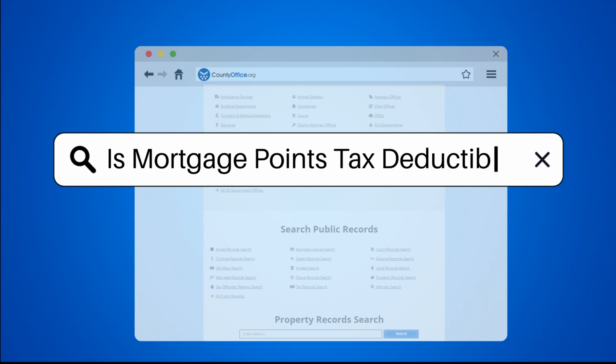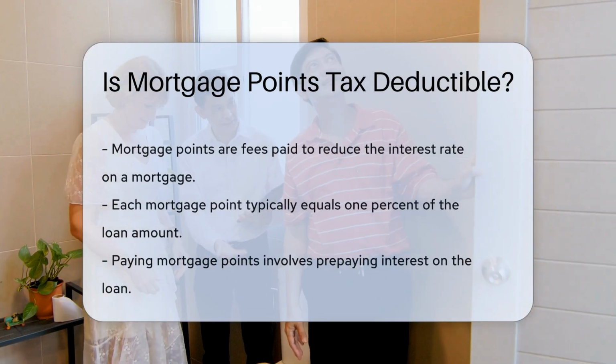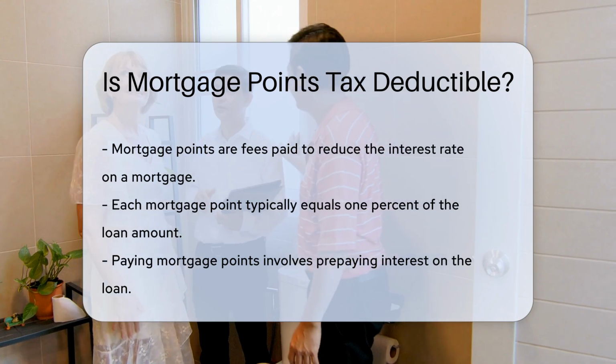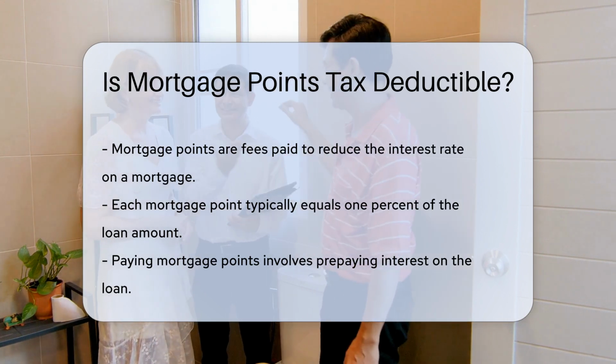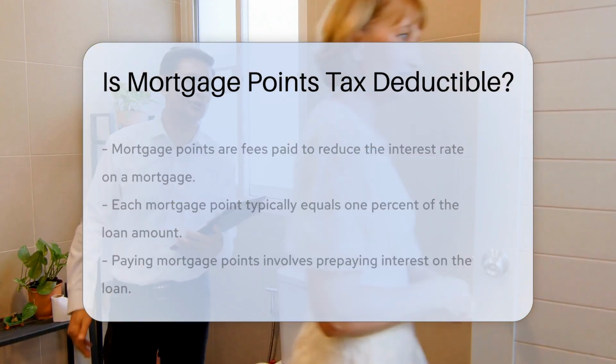Is mortgage points tax deductible? Mortgage points, also known as discount points, are fees paid to lower the interest rate on a mortgage. Each point typically equals 1% of the loan amount. When you pay mortgage points, you are essentially prepaying interest on your loan. This can lead to long-term savings by reducing your monthly payments.